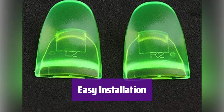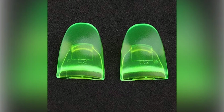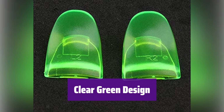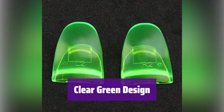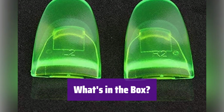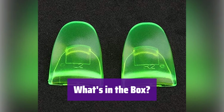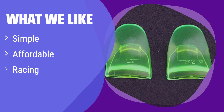Installation is quick and easy. Simply attach them to your existing buttons and you're ready to play. No complicated setup required. These extenders come in a stylish clear green color, adding a touch of personalization to your controller. They're also durable and built to last. The package includes one pair of L2 and R2 button extenders. Everything you need to enhance your gaming experience is included. What we like. This product is a simple and affordable solution for extending your L2 and R2 buttons. If you're looking for a budget-friendly option that enhances the racing game experience, this is a great choice. It's perfect for those who want a basic upgrade without breaking the bank.